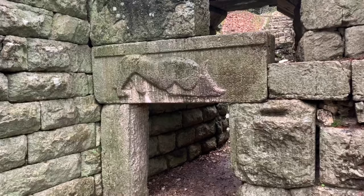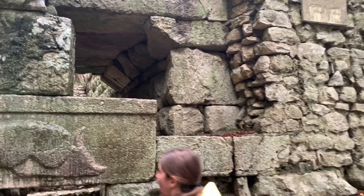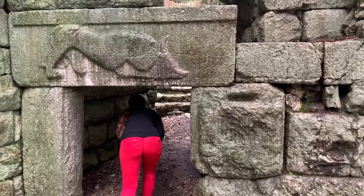Lion Gate. The so-called Lion Gate takes its name from the relief depicting a lion devouring the head of a bull positioned above the entrance. The lion relief was not part of the original wall, but was placed here in the 5th century AD in order to reduce the size of the gate and make it easier to defend. The relief is from a temple building and may date from as early as the 6th century BC.